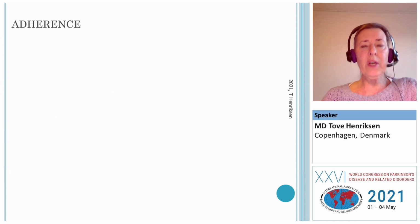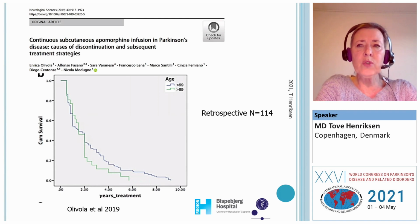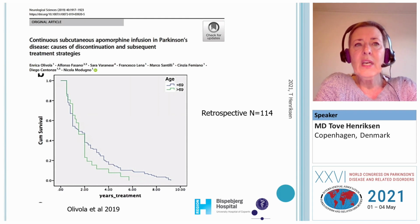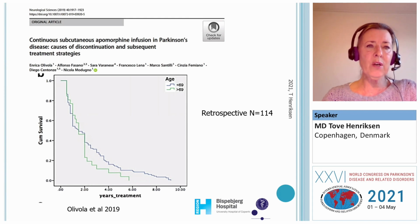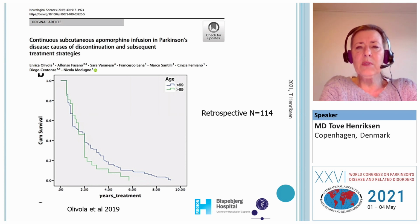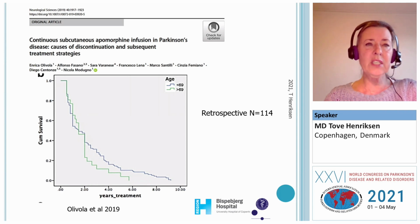So a few words about adherence. Now we know how to stop the patients. How about making sure that the patients stay on the treatment? I'll just share one study with you, and this is a retrospective study from Italy, comprising 114 patients. And this is the Kaplan-Meier curve or plot on the patients. And you can see that there is some change. The patients who are older are dropping out at a faster rate than the patients who are younger. And the younger patients are those who are less than 69 at the study period.